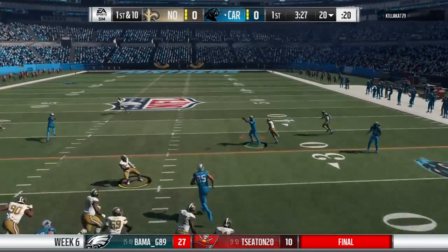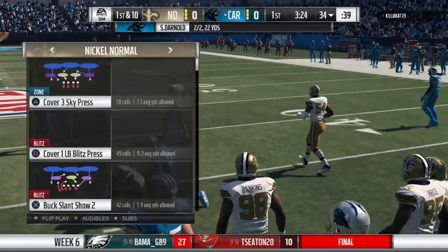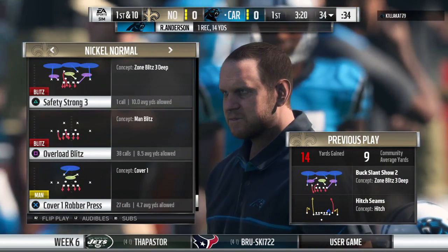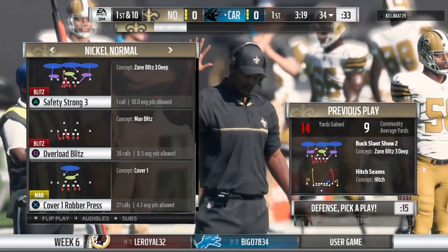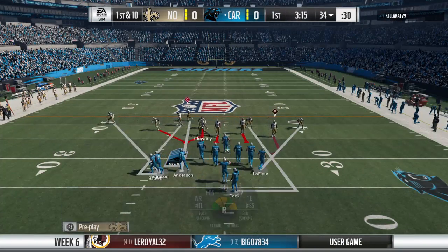They'll come out throwing here to start the drive. Got his man, Robbie Anderson. And he'll get this up to the 34-yard line. A really nice pickup of 14 yards, and it moves the sticks. First down and 10 now for the offensive group.